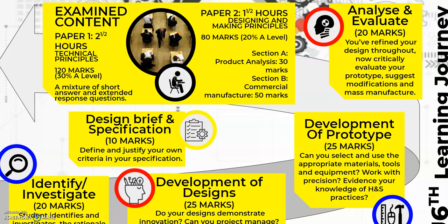Moving on to your exams then, you've got 80 marks for your 1.5 hour paper and then 120 marks for your 2.5 hour paper. You do have short answers, so even multiple choice. You do have extended response questions, which are more your essay style.